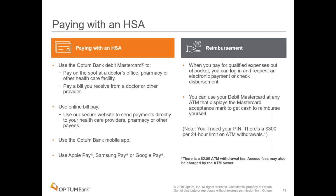So next we're going to talk about how you go about paying for expenses with a health savings account. We're going to provide you with an Optum Bank Debit MasterCard, and you can use that card to pay for qualifying medical expenses at your provider's office. You can swipe that card at the doctor's office, pharmacy, or at the hospital.